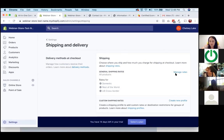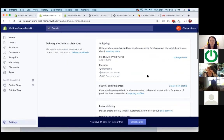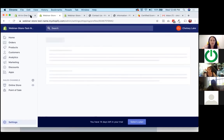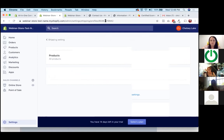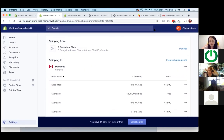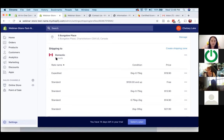And then let's click on manage rates. So we're going to go into our shipping rates. So Shopify already comes with some pre-selected shipping information for us. I'll just let it load. Awesome, there we go. So it's using my address as the shipping from address, which I can change. And then it will ship to, and since I'm in Canada, it's going to start with Canada as a zone.